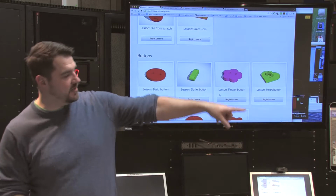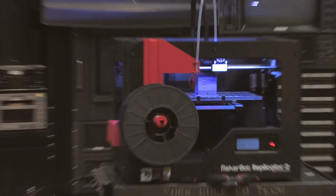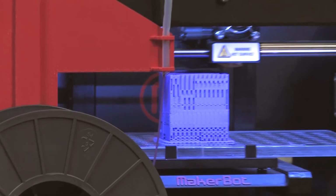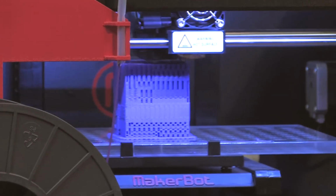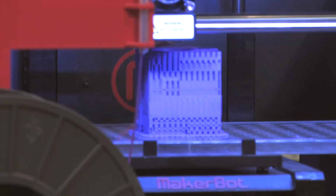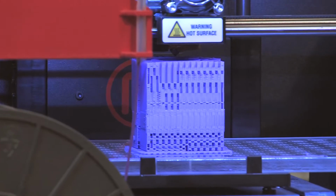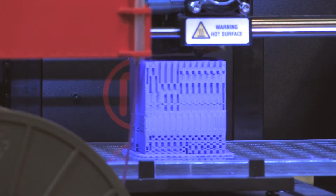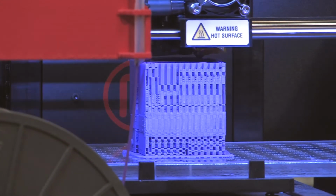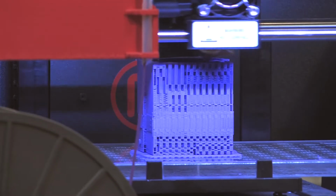And Ryan, you want to get a shot of the 3D printer so people can see where we're at? Here, I'm going to share this with you. Sorry for the poor video quality, everyone. This is our hack. So yeah, that's the process of how I do it.